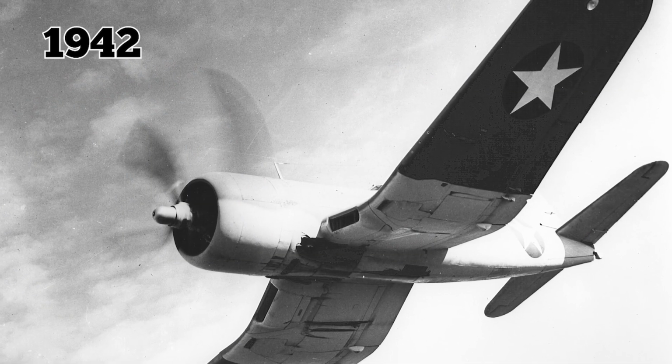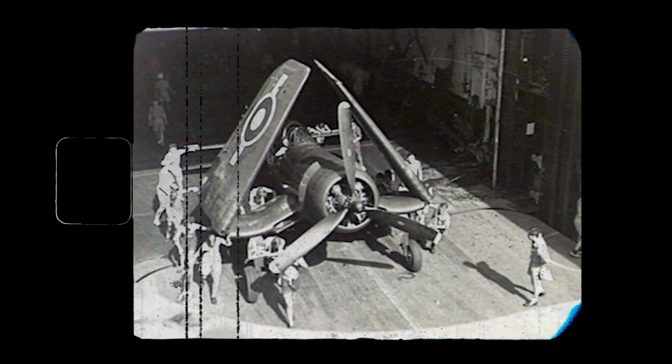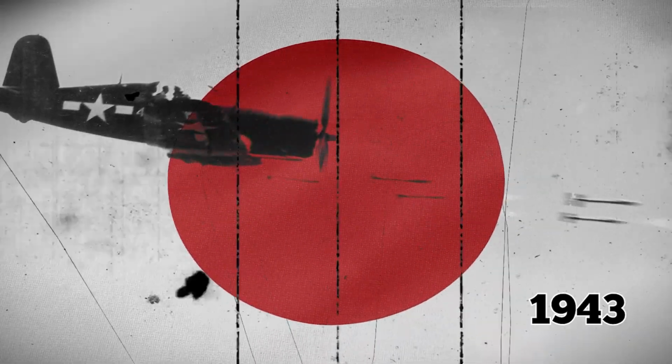In 1942, the Corsair was used by the Marines, so the planes were landed on airstrips rather than naval aircraft carriers. By 1943, they were using the Corsair in the Pacific Theater to fight the Japanese.